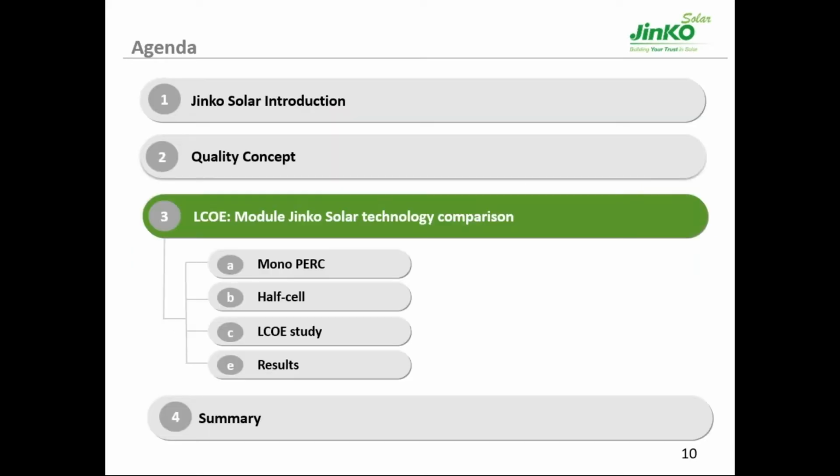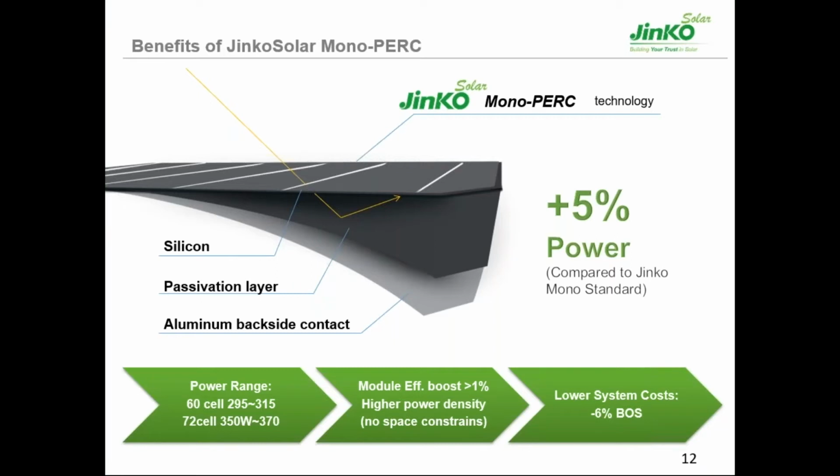Okay, let's move to the core of this presentation, and let's see what kind of results we will get. Speaking about Mono-PERC technology, it's nice to introduce the module which actually can get 5% more power than a mono standard, just because we are going to passivate the layer on the back between the backsheet and the cell. And I mean, we are going to increase the module efficiency by about 1%.